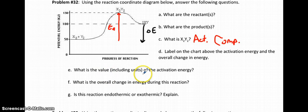So what is the value, including units, of the activation energy? Well, it's right up here. It's 130, and this looks to be 50. So 130 minus 50 looks to be 80, and the units look to be kilojoules. So now what's the overall change in energy? If you recall, that is always, again, products minus reactants. So it is a positive 50 kilojoules. Now, what do you remember about it being positive? Hopefully, the idea that this is endothermic comes back.